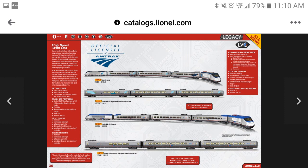And I and a lot of other people really want the Acela to happen. So get your orders in and keep your fingers crossed that this gets through this time and actually does not get canceled, because I really want the Acela.